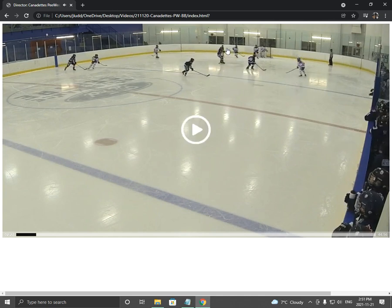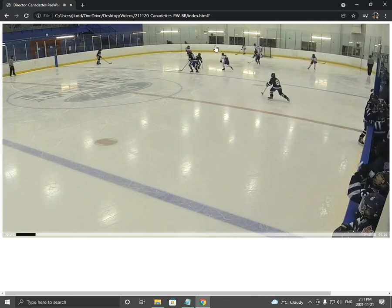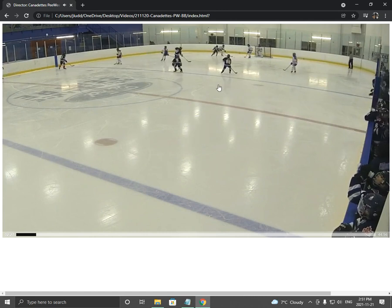This girl's pressured by Serena, and she makes a mistake. And if you're a good F3, look at that. You're in a perfect position to steal that puck. That girl is not going to pass it right in front of the net, but there's a decent chance she's going to make a pass like that. Okay? So that's why we're in this position.